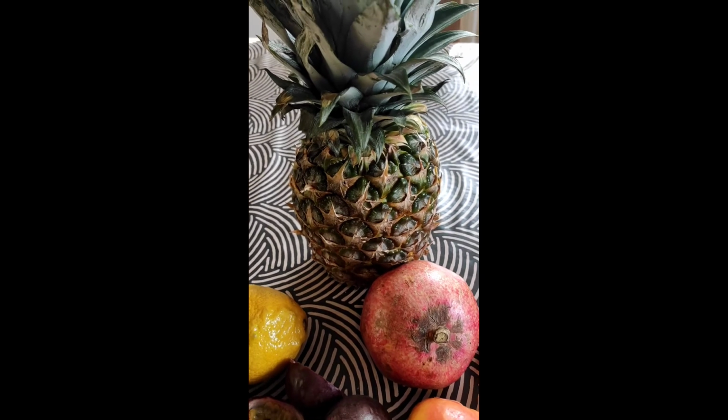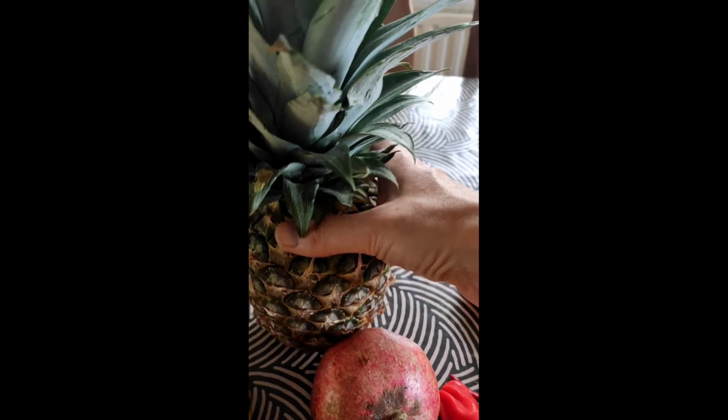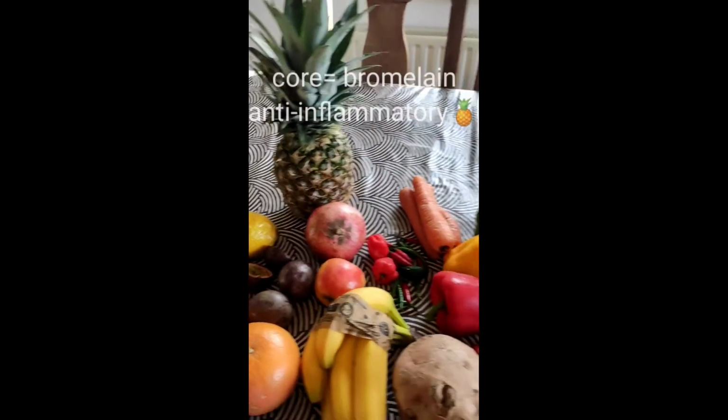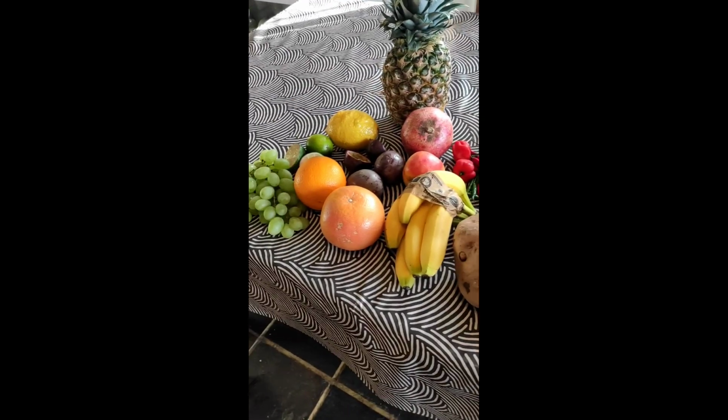And when you eat your pineapple, don't just take all the flesh off the outside and leave that core in the middle. The core is where the good stuff is, so try and eat the core if you can. So there you go, some tips regarding your fruit and vegetables to eat on a day-to-day basis.